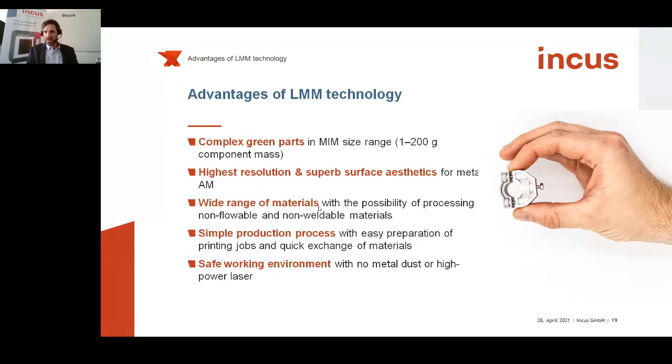The printing process is relatively simple. As you've seen in the machine, you can really change material quickly, put in a new material really fast. You need to consider the debinding and sintering. This is a crucial step, but here we offer our expertise, and we have a strong network of experts in our connections as well.